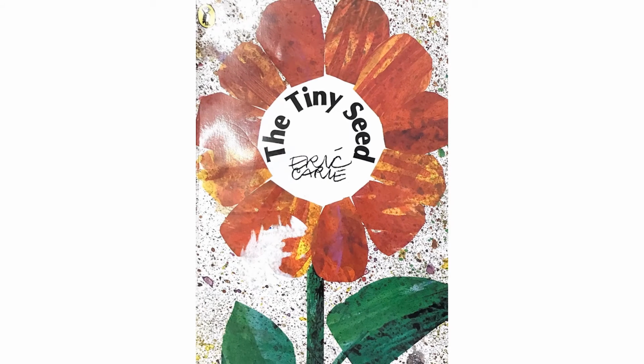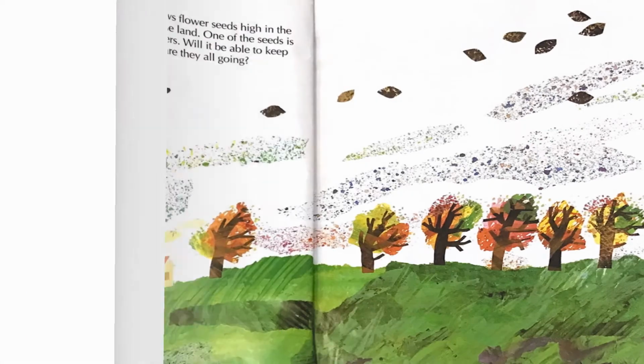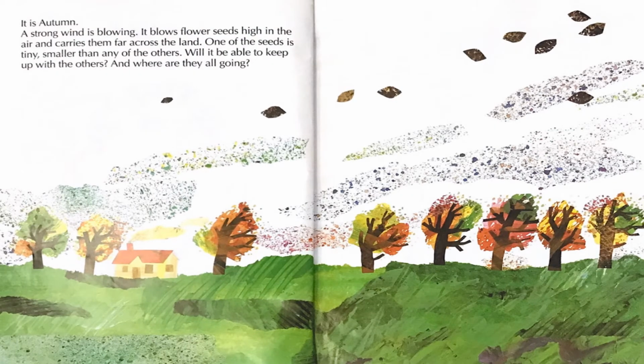The Tiny Seed by Eric Carle. It is autumn. A strong wind is blowing. It blows flower seeds high in the air and carries them far across the land. One of the seeds is tiny, smaller than any of the others. Will it be able to keep up with the others? Where are they all going?